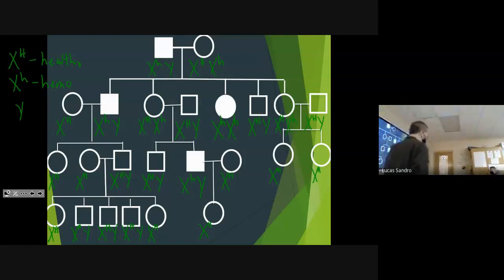Where do we go next? Well, we know the males all have to have a big H. No, but the other two daughters have to be carriers. The daughter of the shaded male has to be a carrier. Shaded male. There we go. No, the other one. Right. She married in. Same logic, right? Dad only had the little h to give. So she's a carrier. Correct.